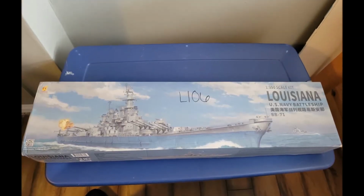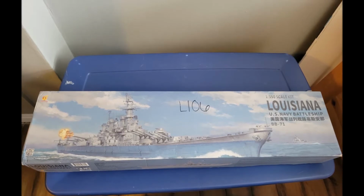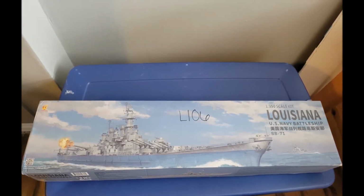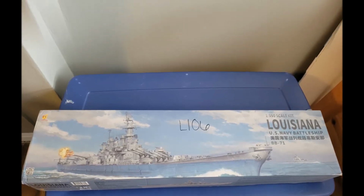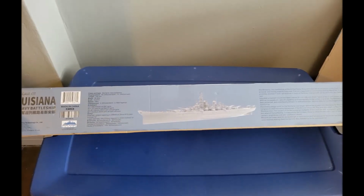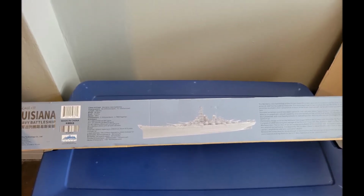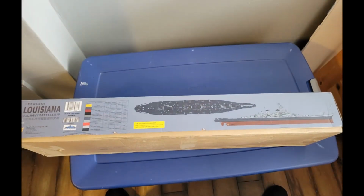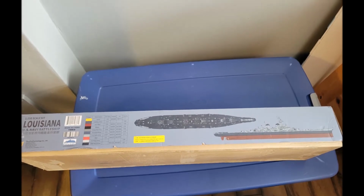Attention on deck, the USS Louisiana BB-71, the last U.S. battleship authorized, is here, and here is the box. Pretty sturdy box on this thing, by the way. Definitely not flimsy and very well protected. You can see the side here has a build-up, unpainted build-up. That's pretty typical for the Veryfire kits. And this other side has one of the painting suggestions, measure 22.